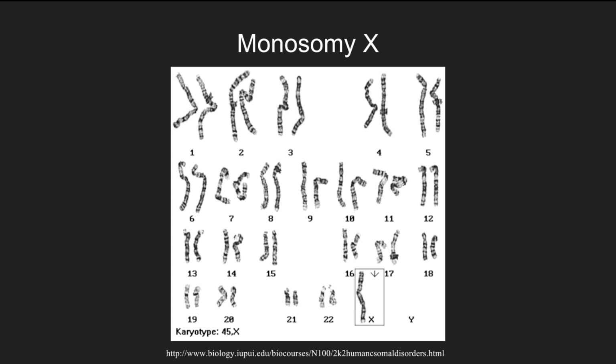Chromosomal abnormalities resulting in the deletion of a copy of a chromosome can also result in a disorder. Turner's syndrome, also known as monosomy X, is the result of the deletion of an X chromosome in females. Women with Turner's syndrome only have 45 chromosomes as compared to the normal 46. Those with this disorder are short in stature and cannot reproduce.